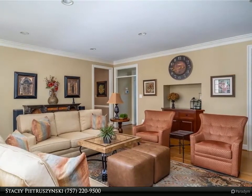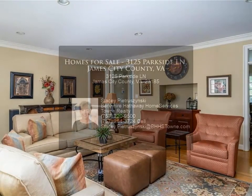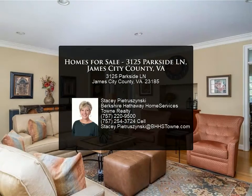Relax and enjoy the quiet of your private backyard under the pergola on your deck or sitting under the stars by your firepit. This home is move-in ready.